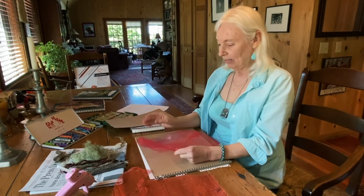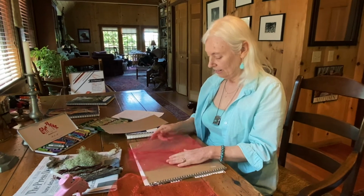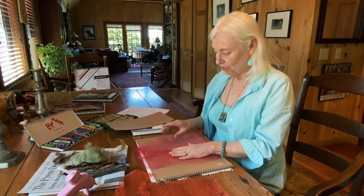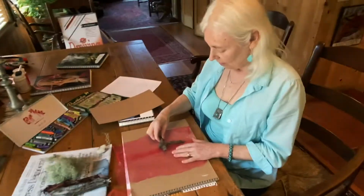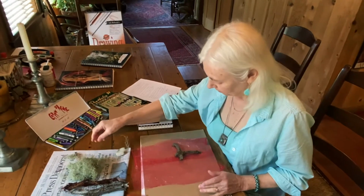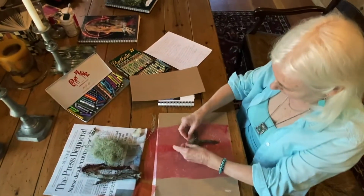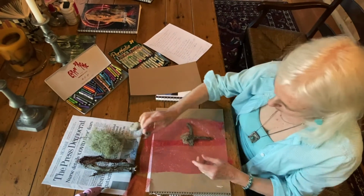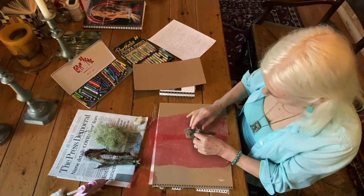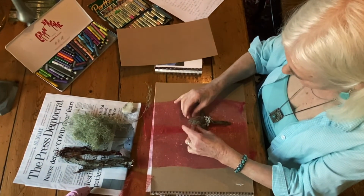And I think today, because I'm using natural things that are kind of dull in color, I'm going to use a bright background. And just while I'm playing, I'm going to lay it down and bring things over. Here comes our little angel person. And I'm going to give her some of this mossy stuff as hair. And this was also in the mossy stuff. I'm going to put that down here just to make it more interesting.